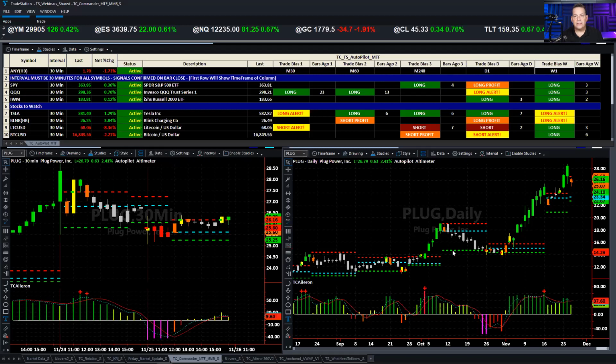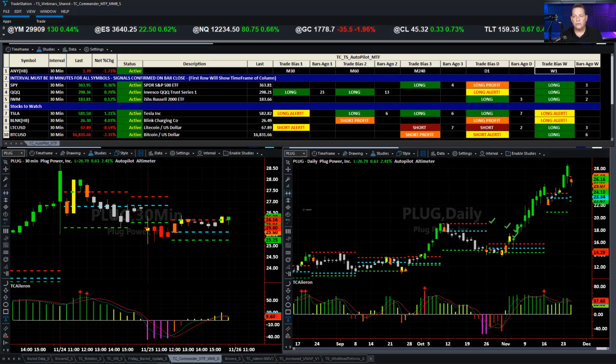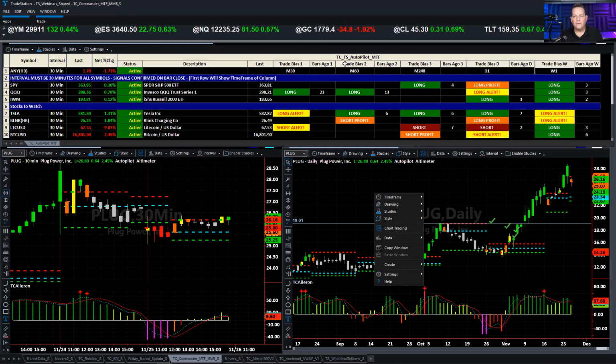Plug Power also had a very similar situation, right? If we look at this, we saw that breakout right there above the prior resistance, and then it started moving up just ever so slightly. But once it cleared, and again, use the different things you have available, the drawing tools on TradeStation, once we cleared that level, a prior resistance looking from right to left, there was the opportunity to take it much, much higher, all the way up to the top. This one went from 16 to 26, not as much of a move in this short period of time, but still very significant overall.